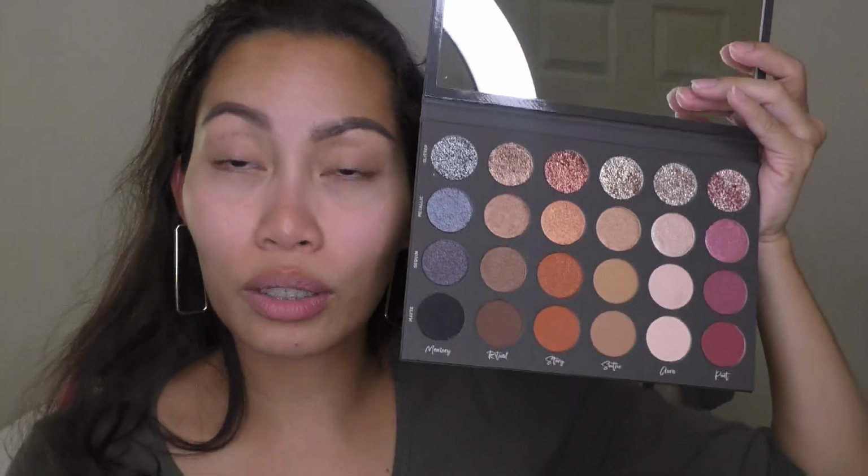So I mean, the colors are really pretty. You know, I love super glittery, I love shimmery. I am really looking at the pressed glitter eyeshadows. So let me feel it again. Oh my goodness, it feels really nice. Let me swatch it again for you guys.